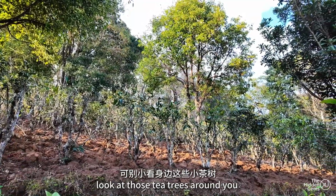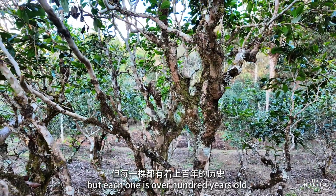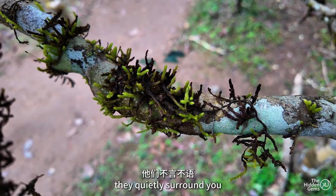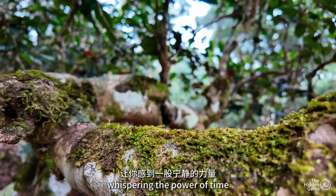Look at those tea trees around you. They might look small, but each one is over 100 years old. They quietly surround you with their lush greenery and the gentle aroma, whispering the power of time.